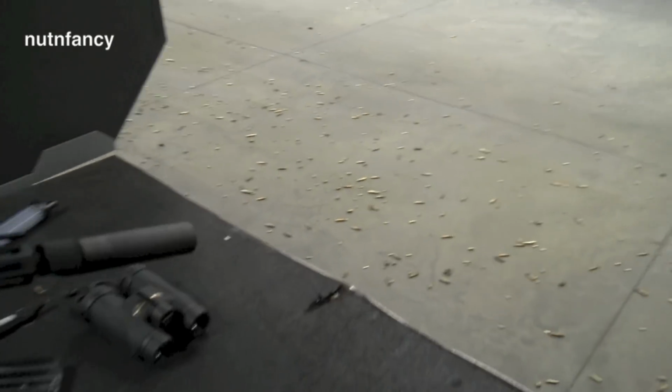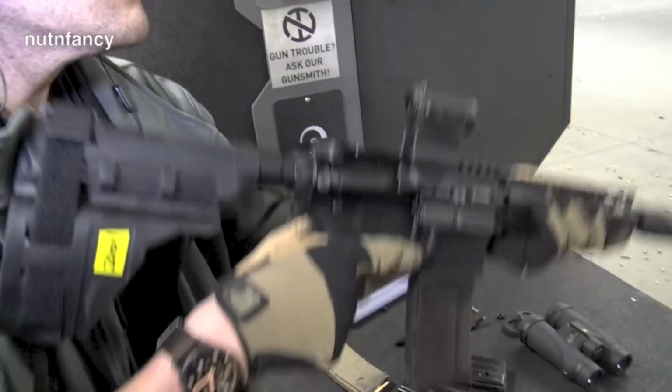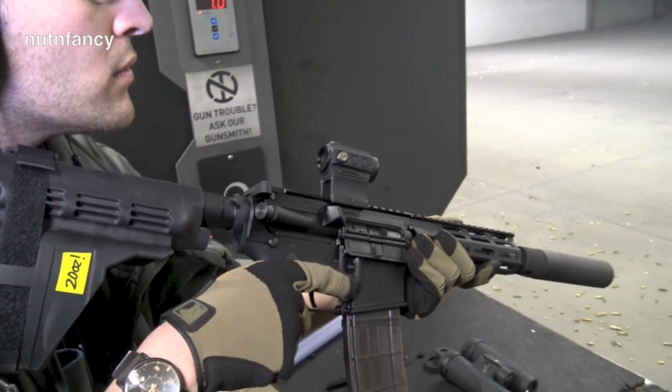5.7x28 is loud, though. If you shoot this without hearing protection, dude, you're going to wake up. It's louder.